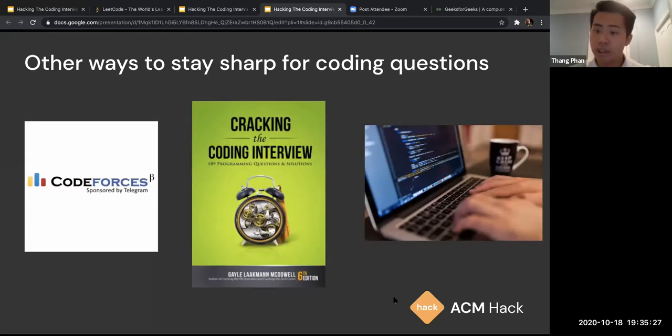Next is a really good book that almost everyone uses, Cracking the Coding Interview. This book covers all the topics and patterns you need to know to ace, or hack in a sense, the coding interview. Also, the author talks about what the interview process is like at various companies such as Google, Facebook, Amazon. So it's a really good read, and it's only like $20 on Amazon.